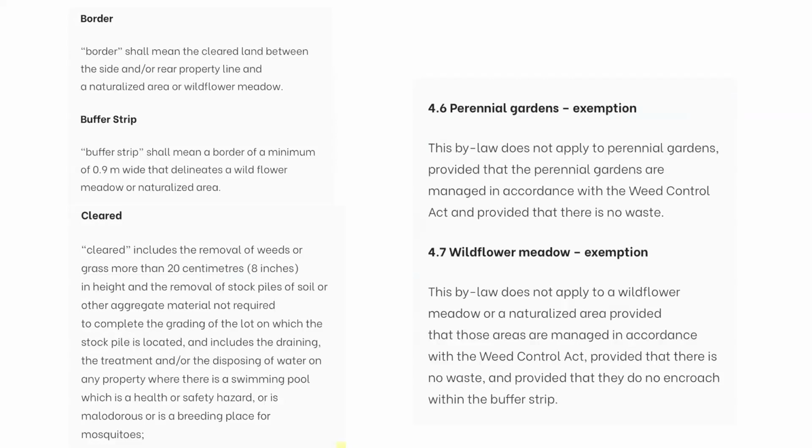A lot of these struck me as kind of weird. For example, if you wanted to grow a perennial garden or a wildflower meadow of native plants, you actually had to get an exemption from the bylaw. It meant that what you were doing is illegal, but they're going to let you get away with it. It's still illegal, but you have an exemption. So the rules don't apply just to your yard. Okay, that's fine. You need to clear your yard. So that means you have to remove weeds and grass, which by the way are not defined anywhere, and keep everything below 8 inches in height.